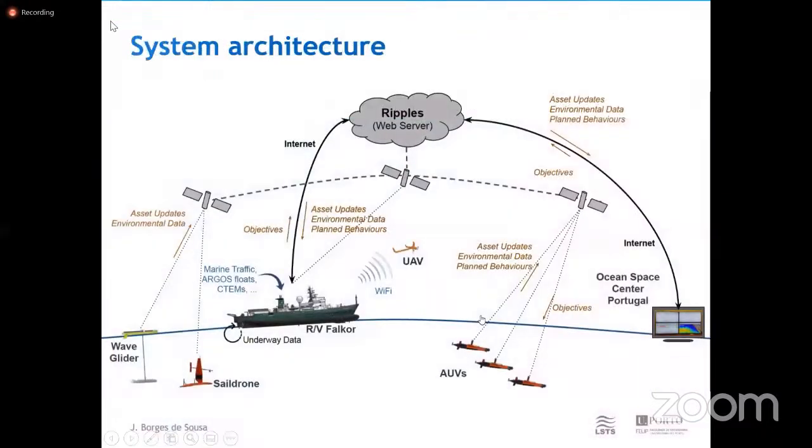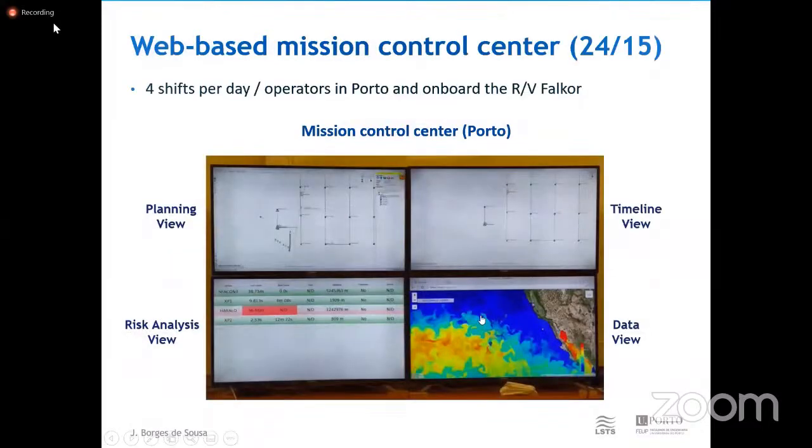So this was the system architecture. So we deployed from Falcor. We had some very nice set phones. We interacted with all of the assets using set phones. And then we had a Ripples, cloud-based system to support all of our operations. So we had a control center in Porto and another one on the Falcor. We operated non-stop for shifts per day.